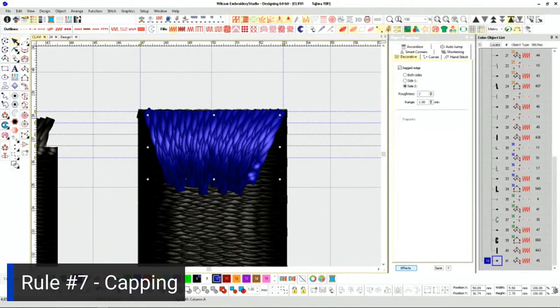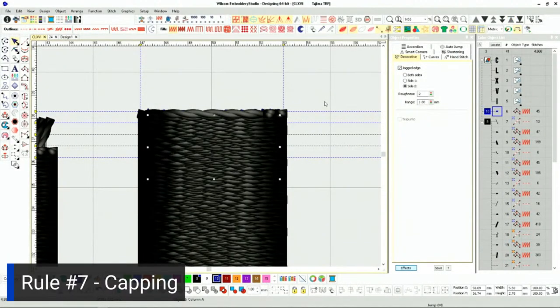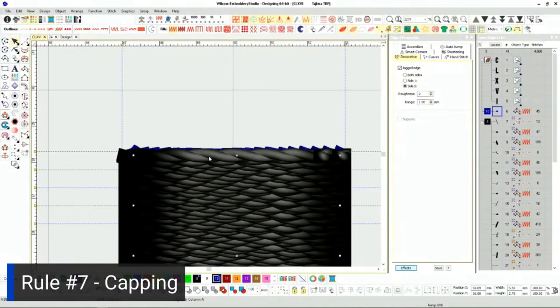Of course, you want this all the way in the top. On a perfect day, that's how your capping would look. Probably a little up. You just want it barely sticking out, kind of like that. That would be a perfect cap right there.